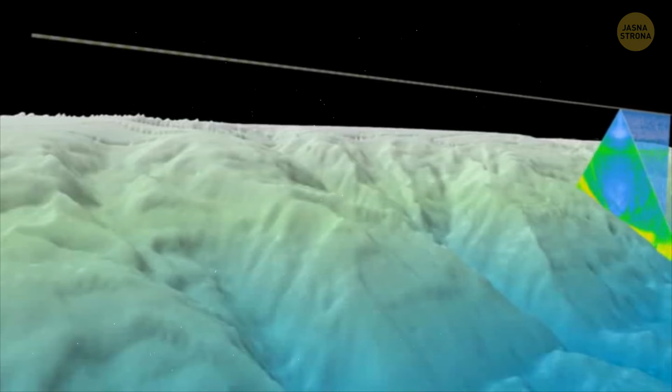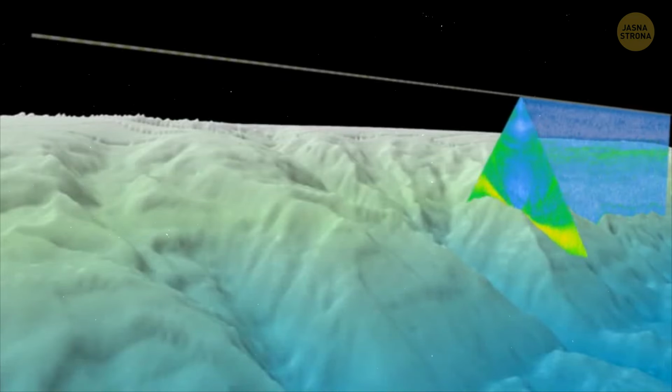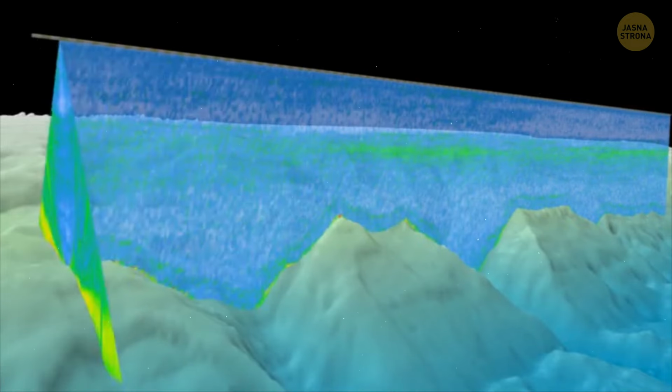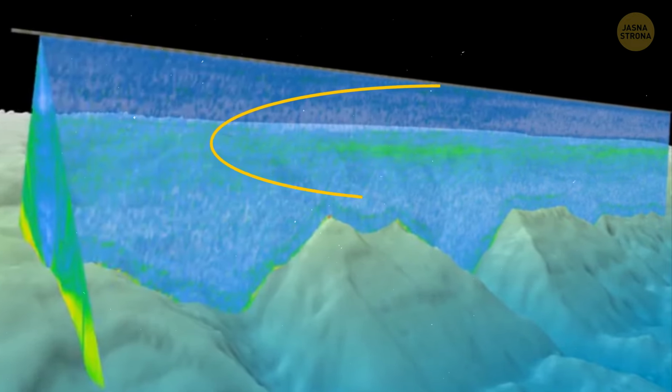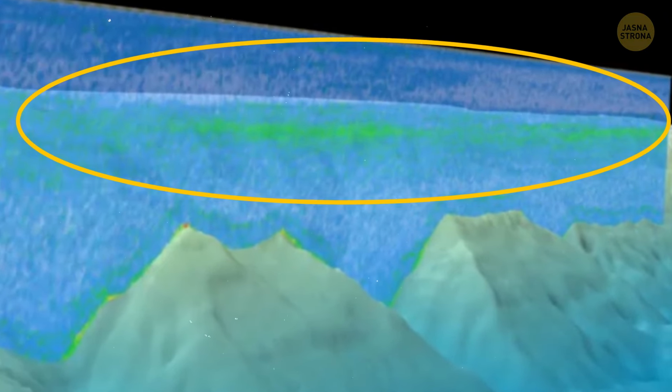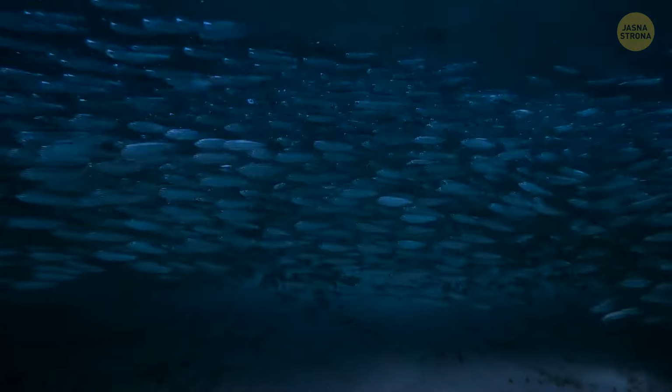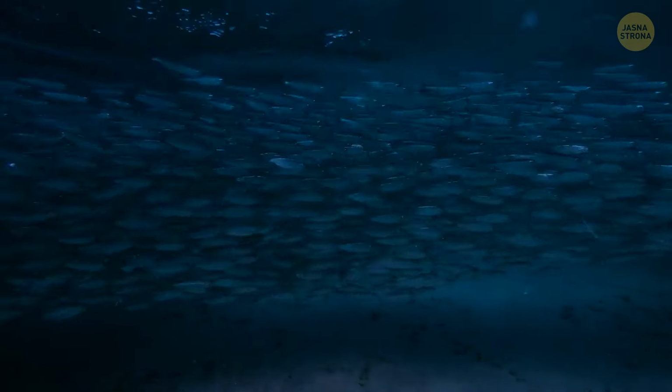One researcher at Scripps University found out that these phantom bottoms showing on maps were indeed alive. They were made out of a layer of jellyfish, shrimps, and other deep-sea creatures. The reason why they move is that they rise to the surface at night to feed.